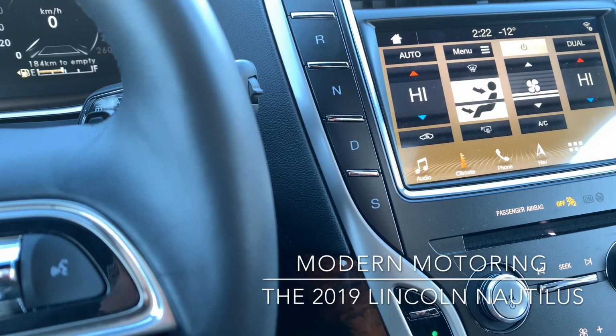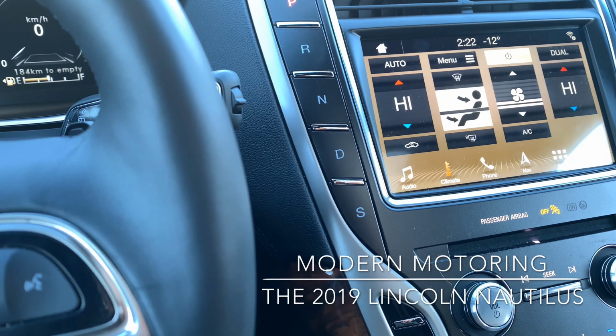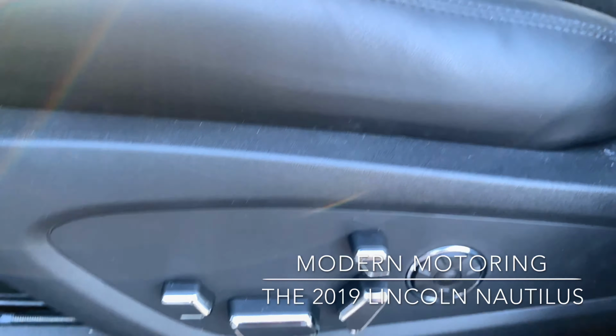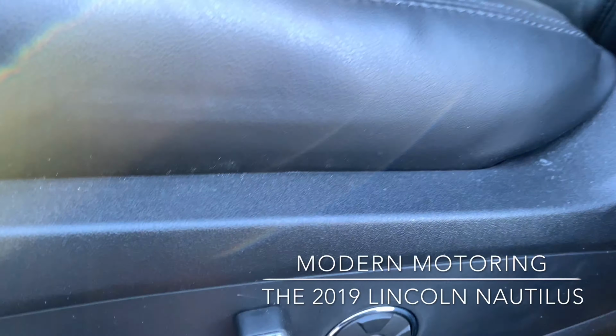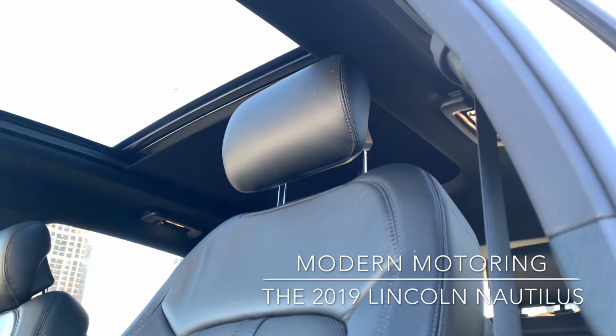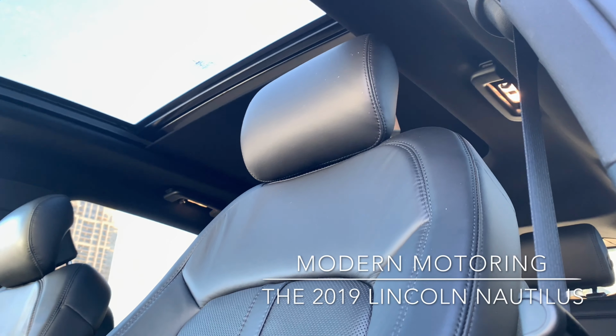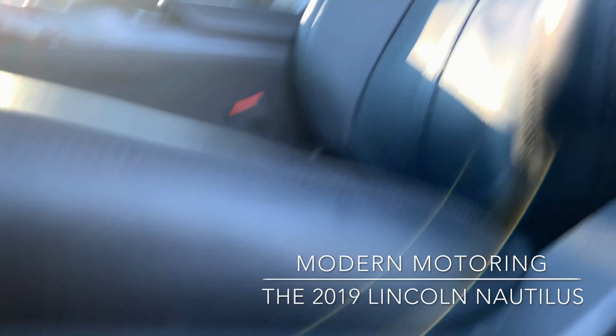What I am a big fan of, how am I going to show this to you? Let's get out of the car for a sec. It's a 22-way seat, and there are all your controls. So you push that one up, up goes the headrest. Down goes the headrest, because Lincoln knows we're not all made the same way, and that's pretty cool.